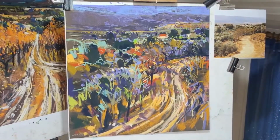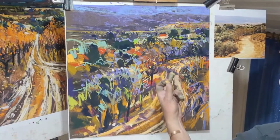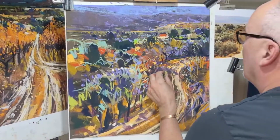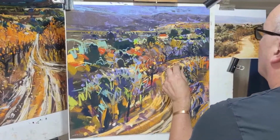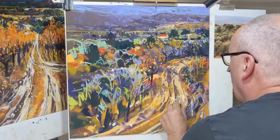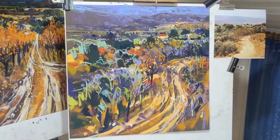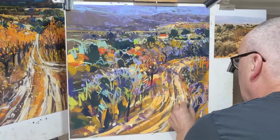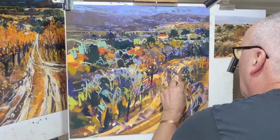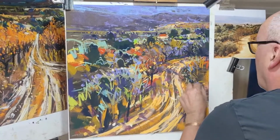You can just do little marks like that little mark there. It's instantly pulled the tree forward, lit the land behind. Those little discoveries can happen at any point in the painting. It is an exciting medium, pastel. It allows you to work fast, furious, gentle, careful, abstract, whatever you're looking to do, this medium can do it for you.